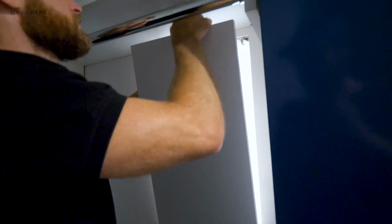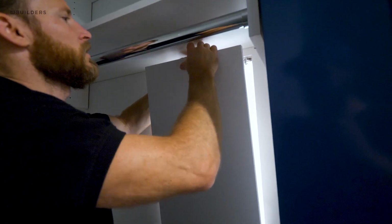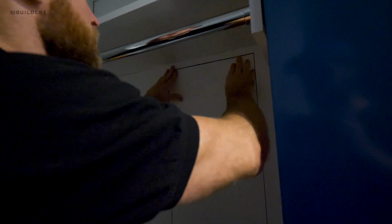And these access panels are actually made by Balco, B-A-U-C-O. I know you guys have asked a handful of times. Super clean looking. But let's get into some of the cooler stuff.